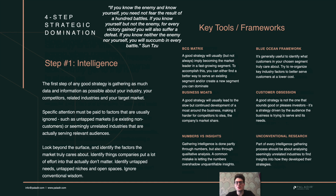For every one of those steps, I've tried to find a relevant quote because it adds something to the video, I think. The first one is from Sun Tzu, and what he says is, if you know the enemy and know yourself, you need not fear the result of 100 battles. If you know yourself but not the enemy, for every victory gained, you will also suffer a defeat. If you know neither the enemy nor yourself, you will succumb in every battle. What he means here is the importance of intelligence, of knowing as much as you can about your own company and the companies of other competitors.